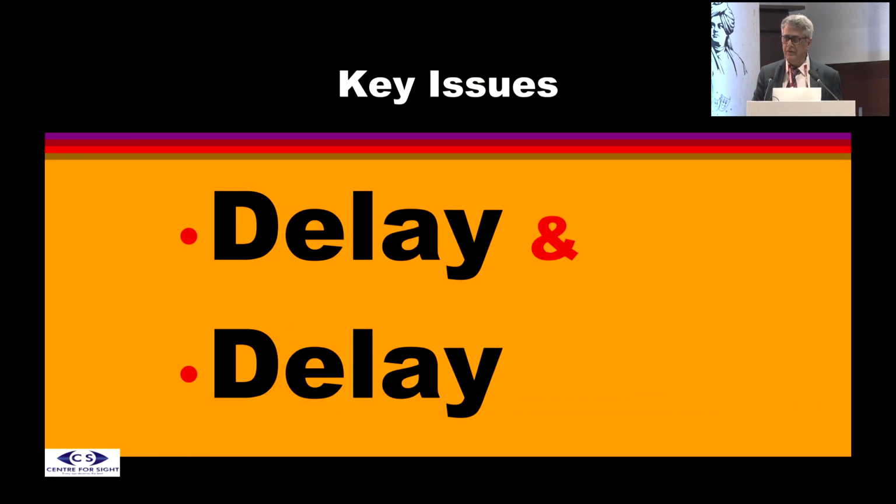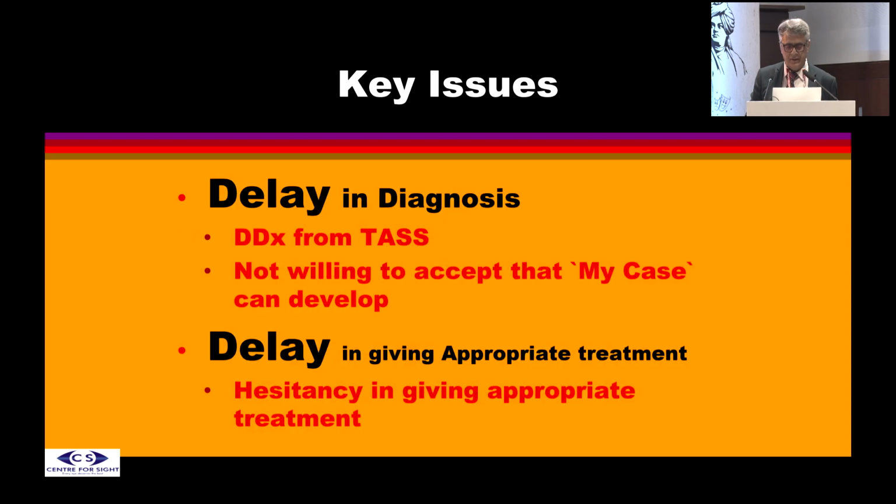But the key issue always is delay. People keep delaying. People keep thinking this is reaction only. They load with steroids. A lot of people are egoistic about telling no follow-up after surgery. I heard this dialogue: cataract surgery done, but no follow-up is required, if you have a problem then you come. But believe me, follow-ups are required for the initial few days.